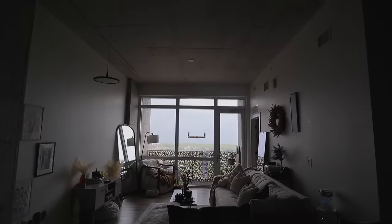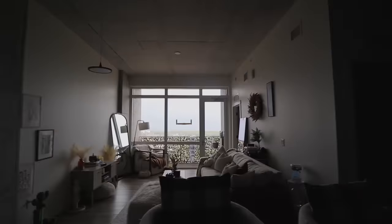It is so stormy out today. It's so dark in the apartment. So cloudy and foggy and dark and gloomy, but that is what makes it a good fall day.